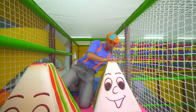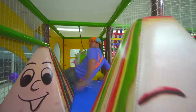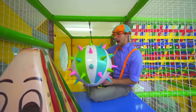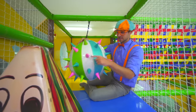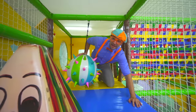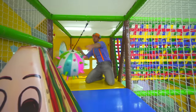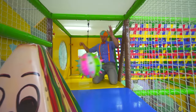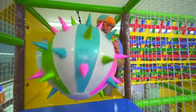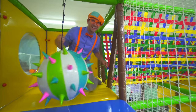Whoa, look at this. Look at this spiky ball. Wow, there's pink spikes, blue spikes, green spikes. Okay, watch out. Get really close, come here. Check this out. Okay. Whoa! I almost got you. Okay, come on.